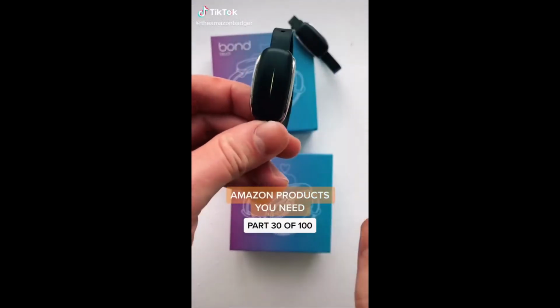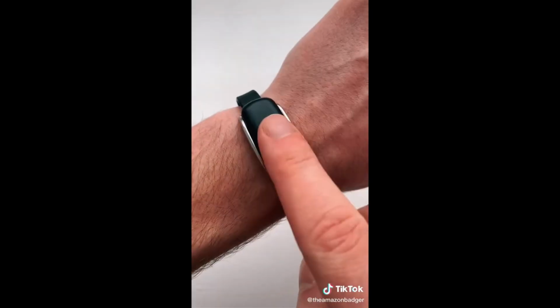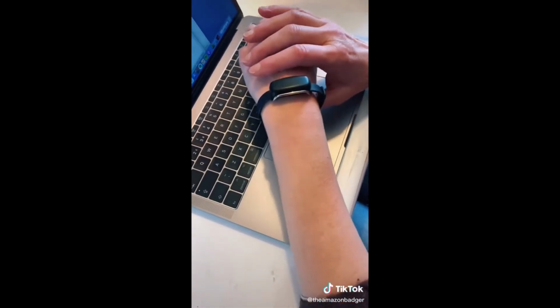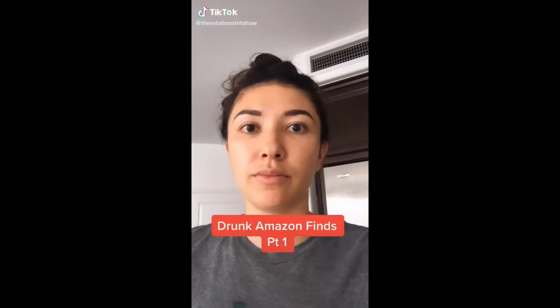This is the perfect gift for anyone in a long-distance relationship. It's matching bracelets that let you touch your partner wherever in the world they are. If you touch the bracelet on your wrist, your partner's bracelet will vibrate and light up so they know you're thinking of them when you're not together. It also gives you your partner's location and weather, and the strap is adjustable so it fits anywhere.